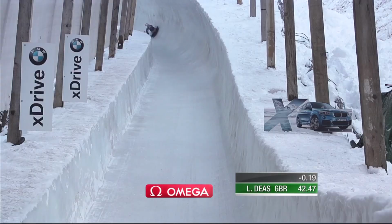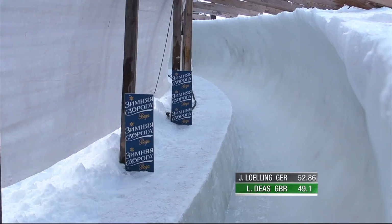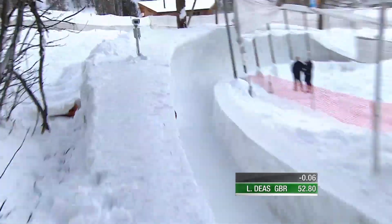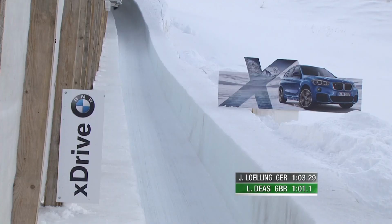Yes. Well, Laura, what a great run there through horseshoe. Didn't get the hit, a big steer. She's gone from 3,300s to 1,900s, but she still leads. This is going to be close at the bottom. 95.9 to 97.5 of Lurling, so she's 1.5 kilometers an hour down. She's going to be in the red at the bottom, but by how much?